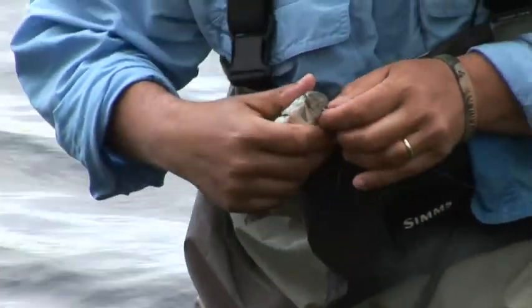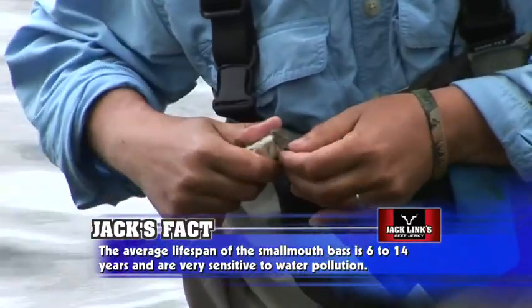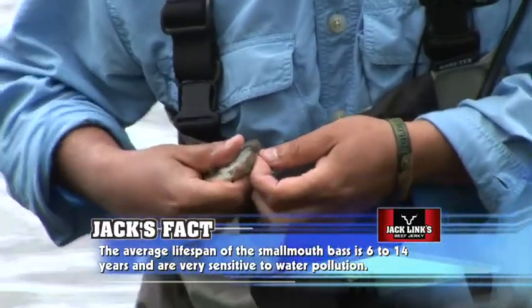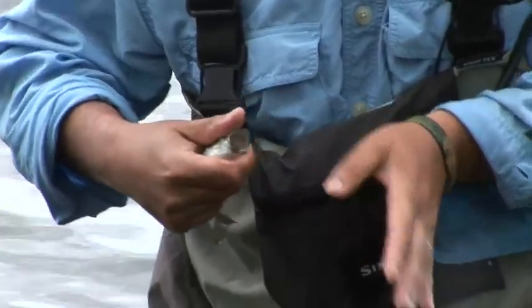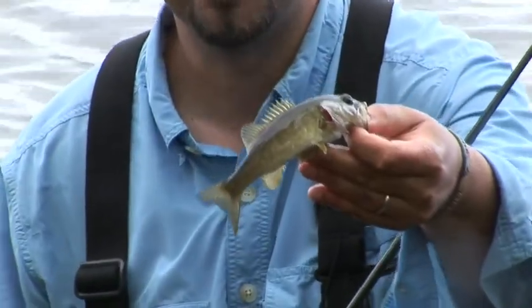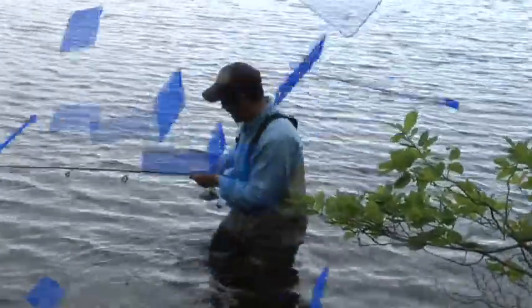Throw a few spinners and a spoon and maybe a crankbait in there, and you can catch a whole mess of fish. We caught 5 or 6 different species just with small spinners. So you don't need to bring a lot of equipment with you. You can throw in a little cheap rod in your suitcase, catch some beautiful smallmouth bass. There we go. Let's catch some more.